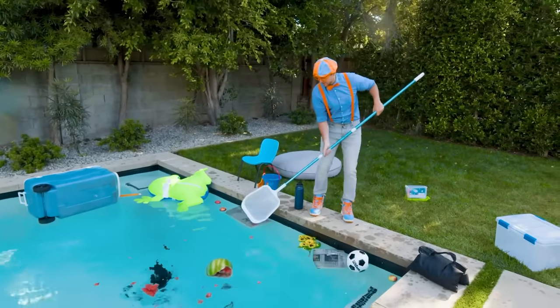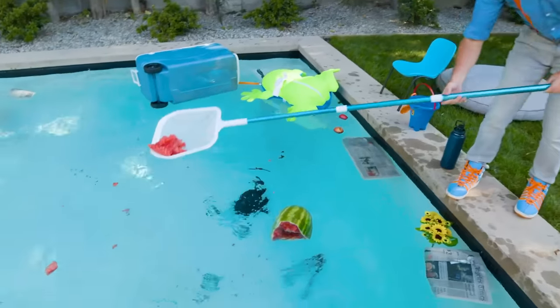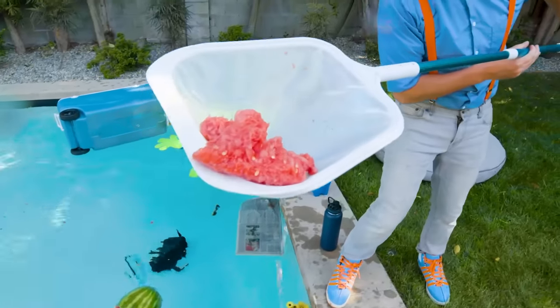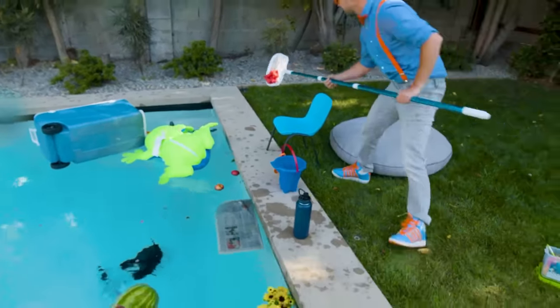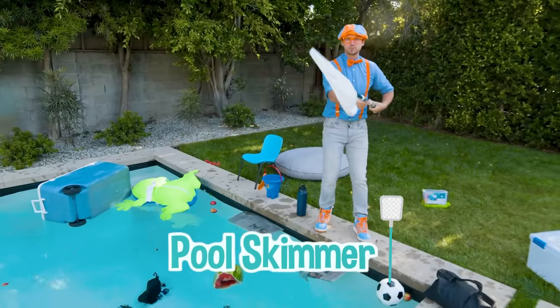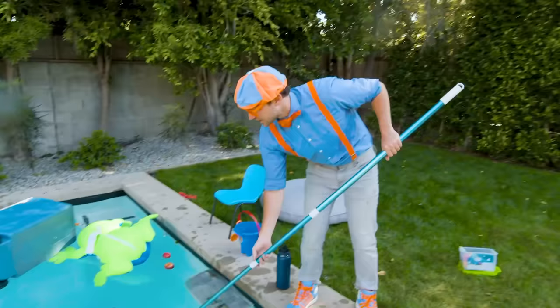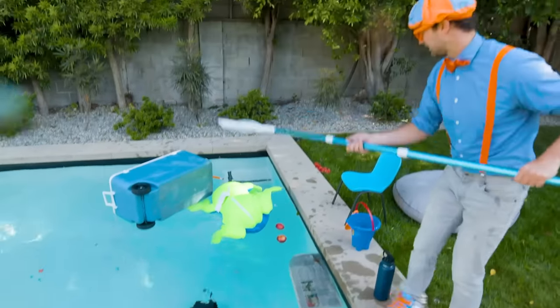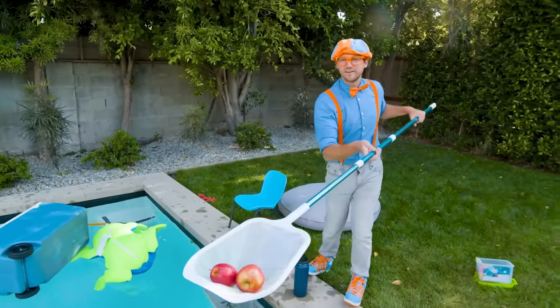Okay, let's take this and scoop some of that out. Yeah, look at that. Some watermelon chunks. Oh, that looks yummy. Okay, let's put it right over here. Hey, wait a second. Did you see me use this pool skimmer? Yeah. This is what you use to scoop things out of the water. Yeah, like these apples over here.